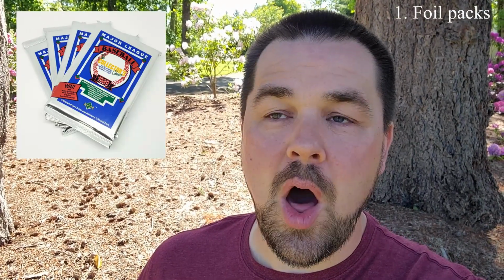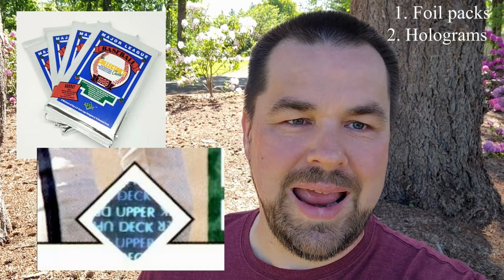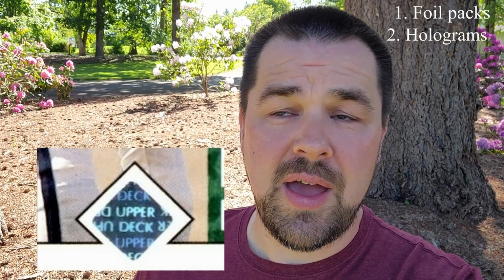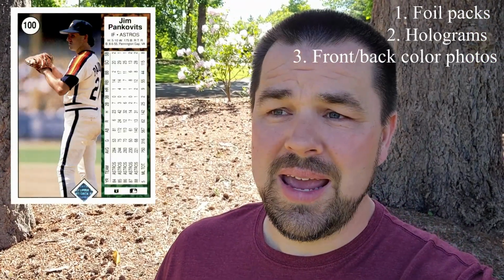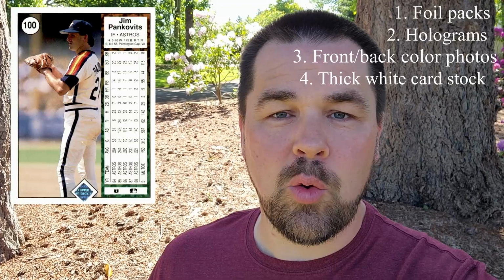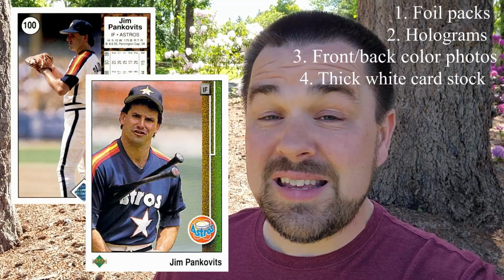If someone ever asks you, what is so big about Upper Deck? Well, what they brought to the market had never been done. There are 4 things they did. They had the foil tamper-proof packs. They had the holograms on the back for anti-counterfeiting. They also had high quality color pictures on front and back. That was the first time. And then they used a real high quality thick white cardstock, and you see it right away when you look at these cards.